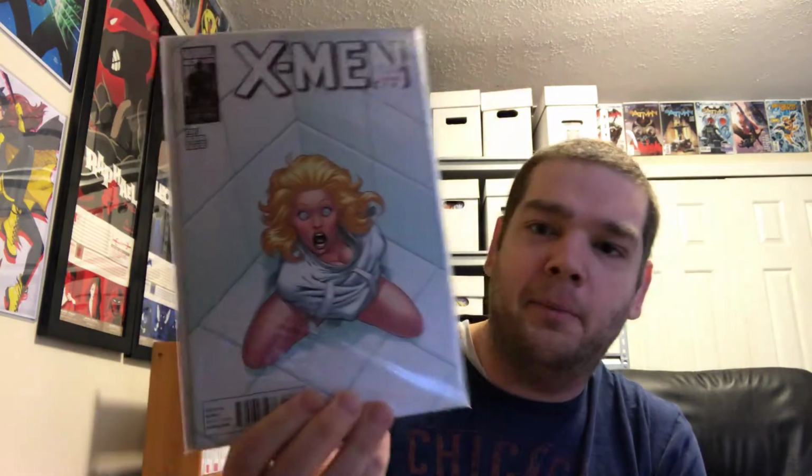Oh, X-Men 14 from, I think, the second or third run. I just thought it was a funny cover. Just Emma Frost in a straitjacket with a dumb look on her face. So I thought it was pretty funny. So it just ended up in the bag.